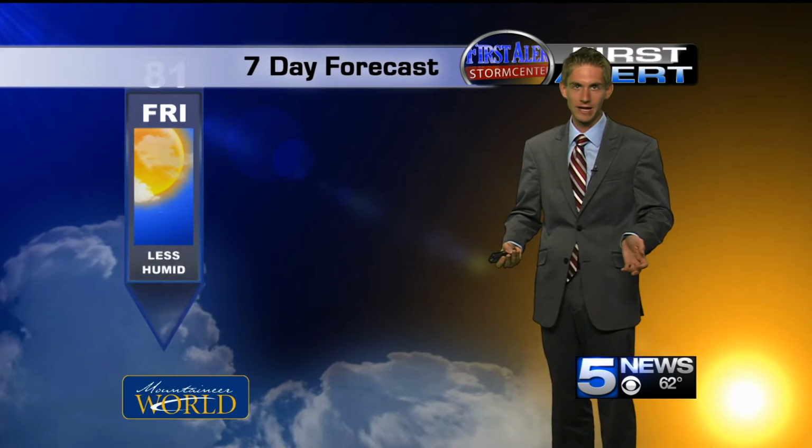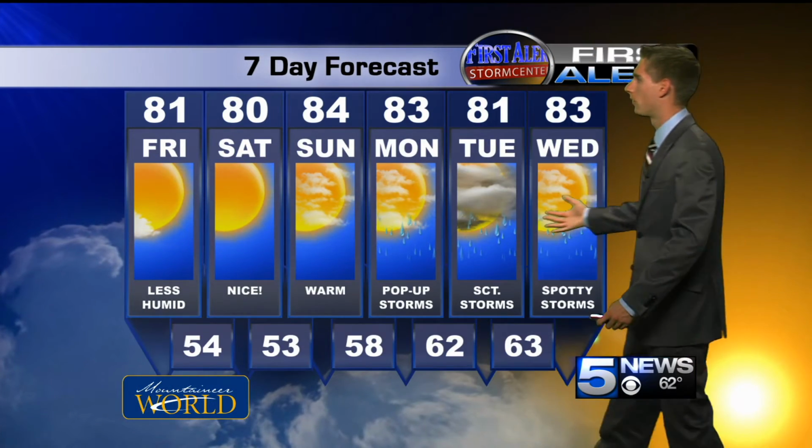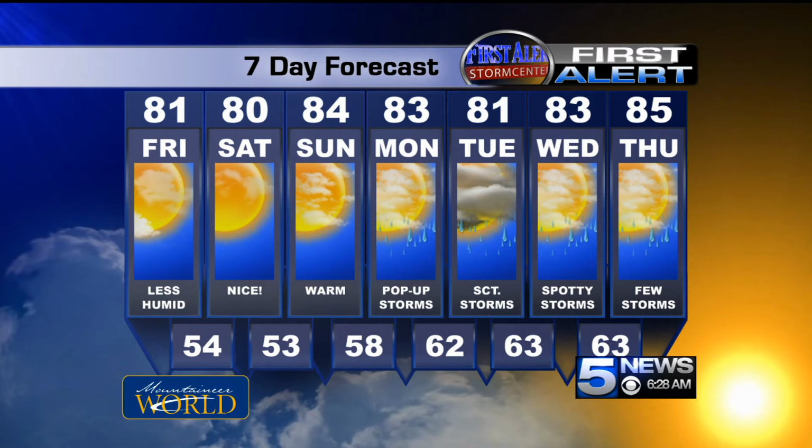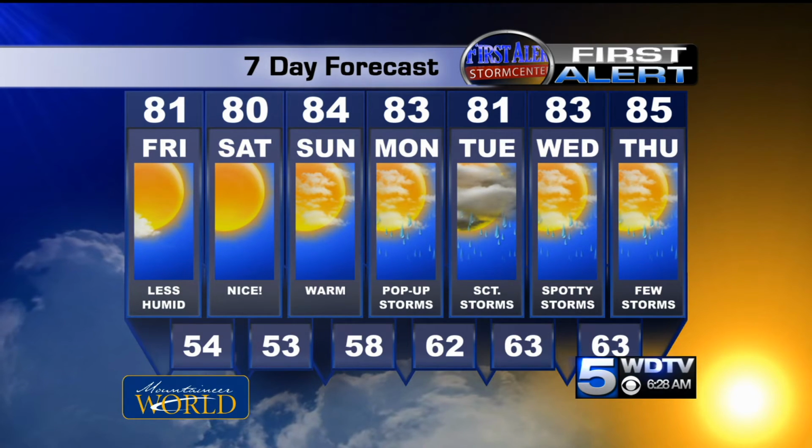Now, here's your 7-day forecast. Less humid for Friday and for the weekend as well. Great weekend, in fact, with temperatures up near 80 degrees. But we do have more shower and thunderstorm chances back in the forecast for next week.